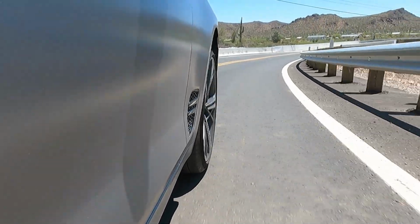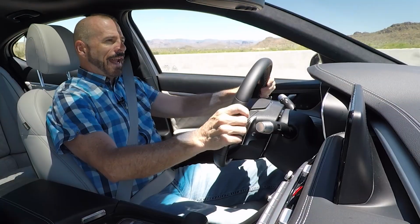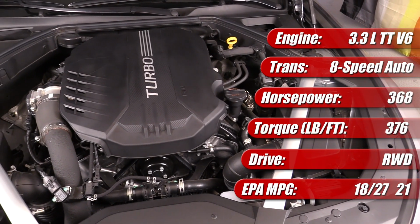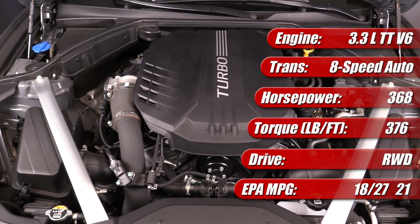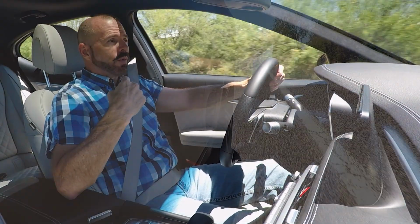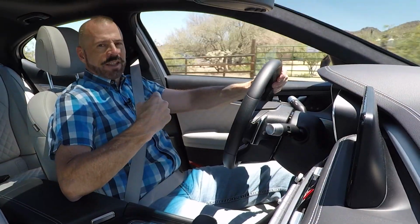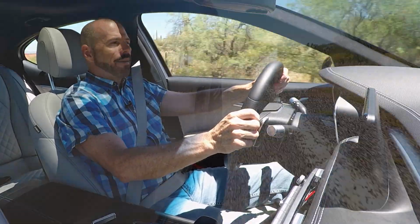All right, my friends, let's go for a drive. So let's first talk about what's under the hood. This has got a 3.3 liter Lambda 2 twin turbocharged V6. And here it's got 368 horsepower. Normally it's 365 plus the 376 torque, but because it's got the adaptive variable exhaust, you get 3 extra horsepower, 368. And all of that goes to just the rear wheels here through an 8-speed automatic transmission. You can option all-wheel drive, but luckily, and I always say luckily because it's less weight and maybe a little quicker, just rear-wheel drive on this one. So that makes me happy.